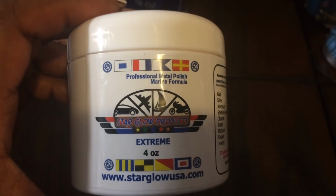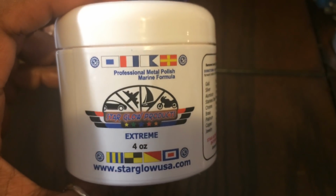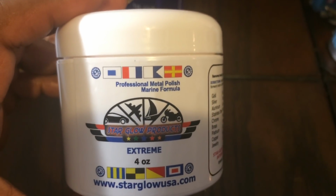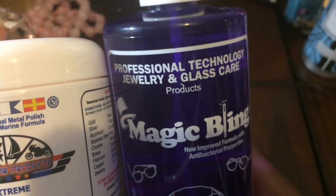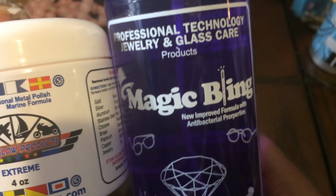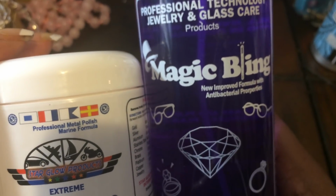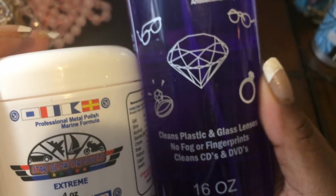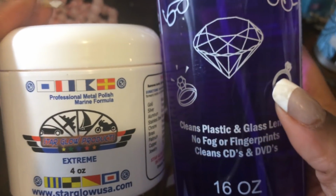So, I went to an event and they were doing a demo on jewelry cleaner and I ended up purchasing it. This is a professional metal polish, and you have to buy it with the spray that goes with it. Now, you can use this on cars and glasses and sunglasses and electronics and stuff, but you guys know I bought it for the sunglasses and for the jewelry.